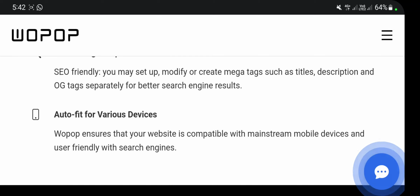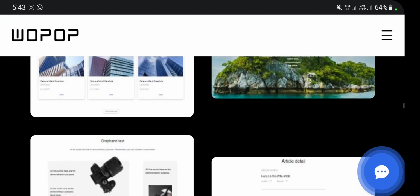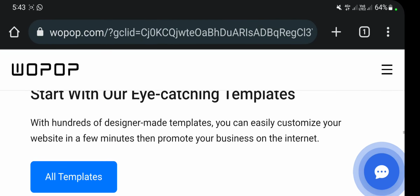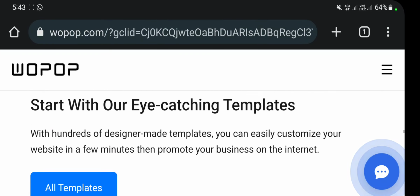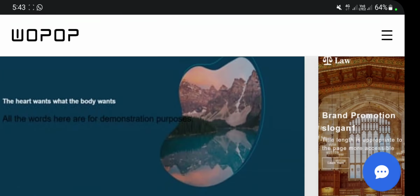Autofit for various devices. WordPress ensures that your website is compatible with mainstream mobile devices and user friendly with search engines. Now, with hundreds of designer-made templates, you can easily customize your website in a few minutes, then promote your business on the internet.